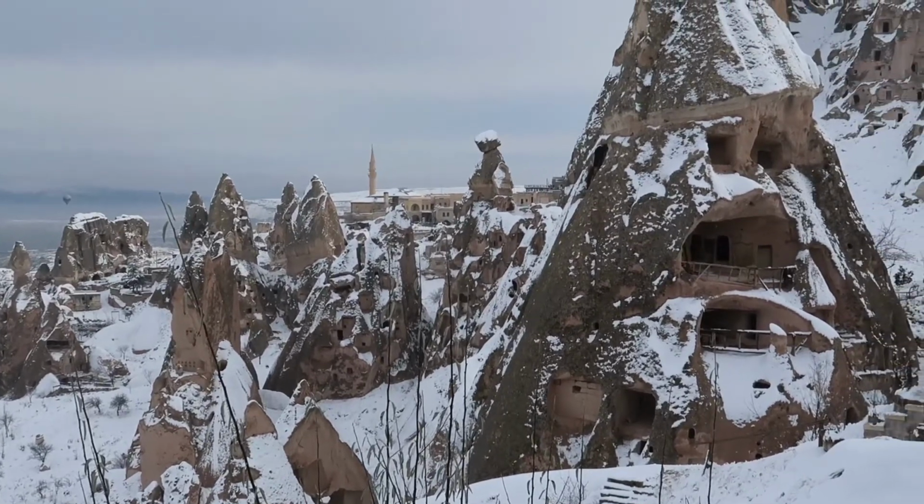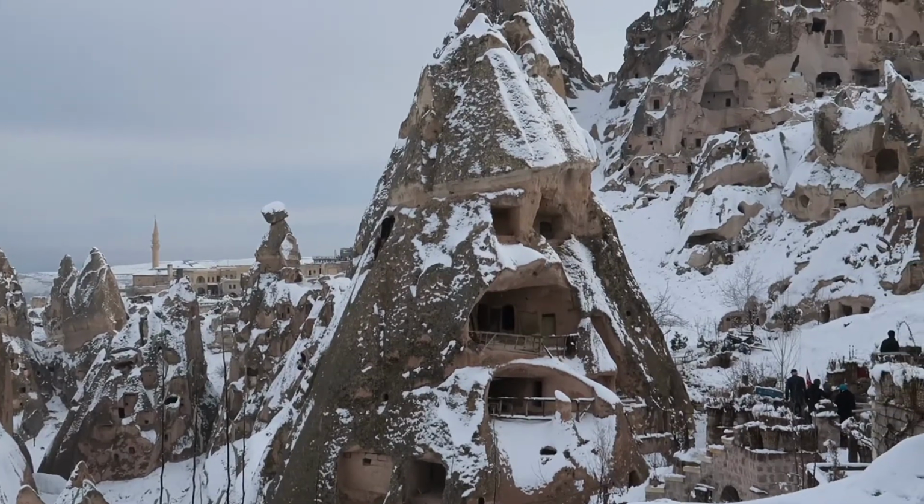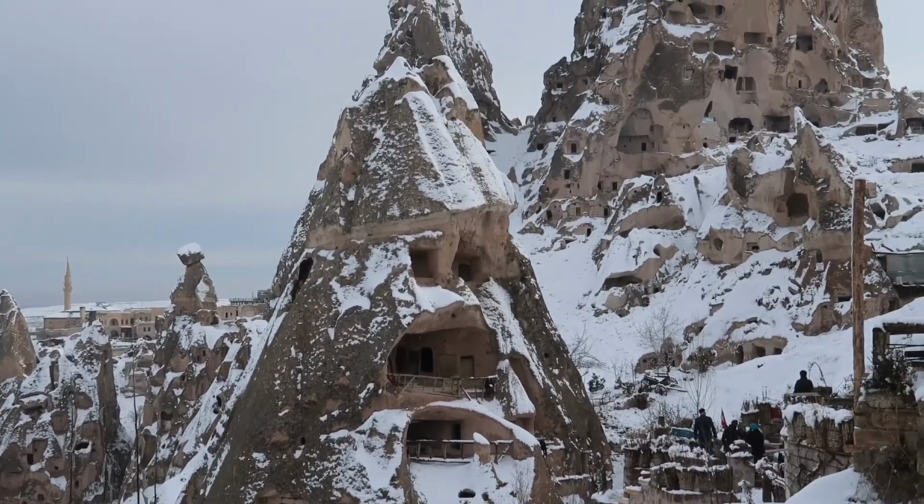One can see many rooms hollowed out into the rock. Some of them are inhabited even now. Have a look.